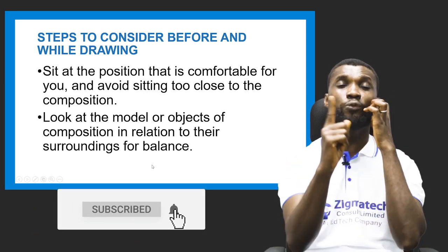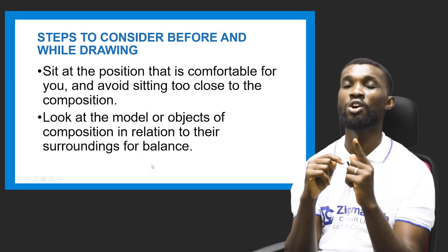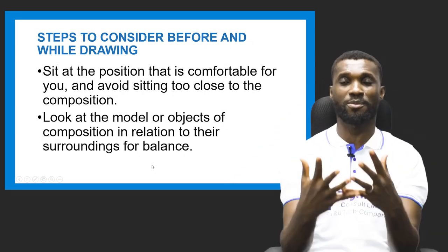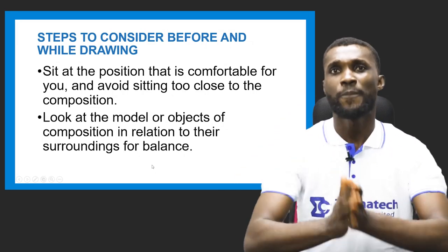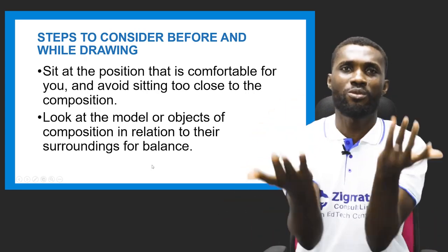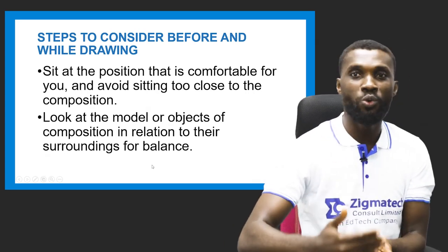So you must first look for a sitting position that is comfortable for you, and then avoid sitting too close to the object. Imagine a photographer that wants to snap you, and he's bringing the camera straight. I don't know why I'm just using a camera to explain this, but that is exactly what nails it. Bringing the camera very close to your face, you'll be like, "Uncle, are you okay?" So that's exactly the same thing that applies to drawing.